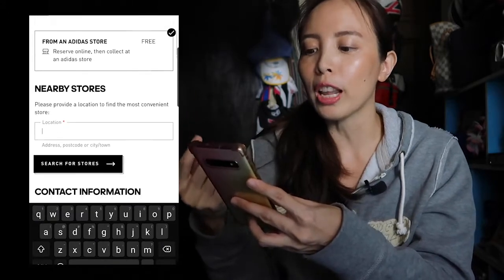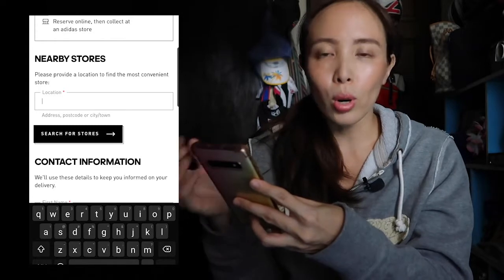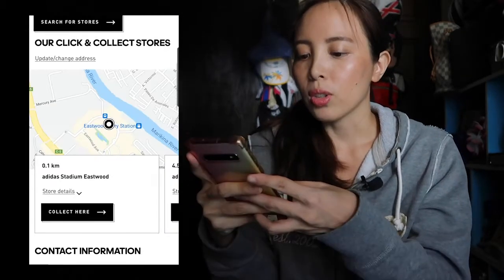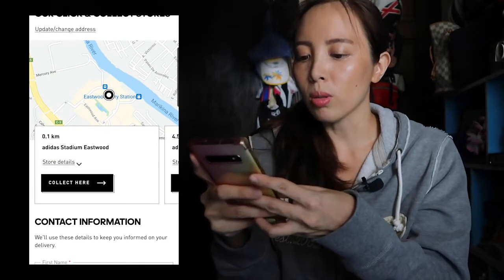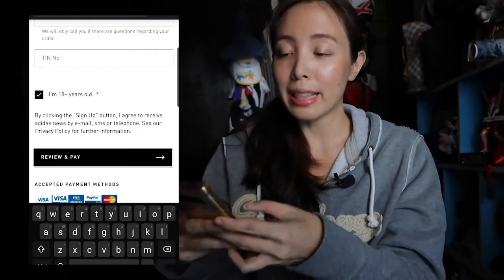So you're reserving online, then you're collecting at an Adidas store. Now, the closest Adidas store to me is the Eastwood. So here we go, Adidas Stadium Eastwood. Let's say that I'm collecting here. So basically that is the order process.